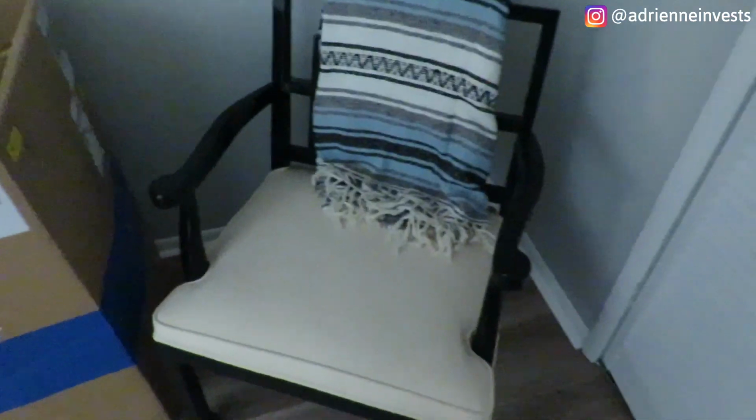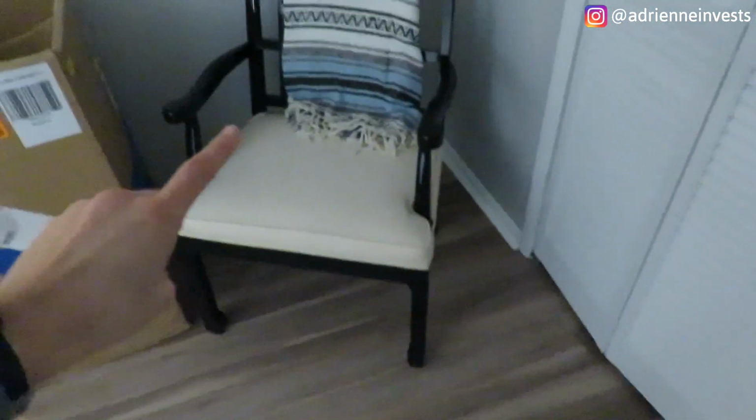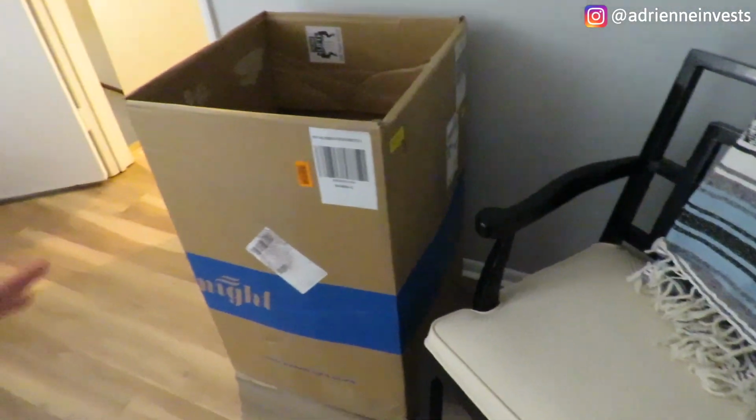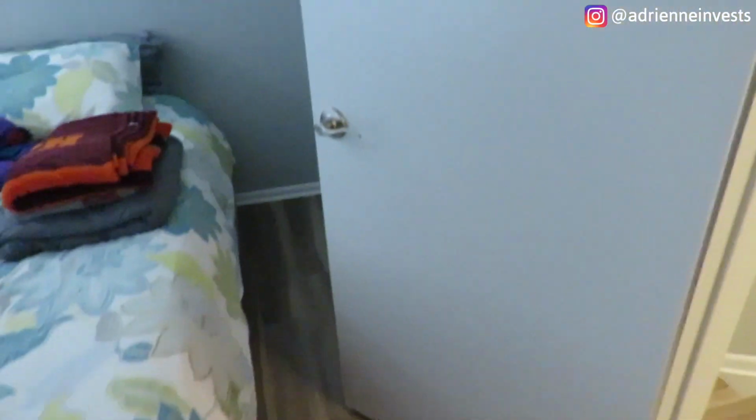Then over here, I have this chair, which honestly is from my mom. It's probably the most uncomfortable chair ever, but I will say it's very pretty. It's very Asian-esque. If you guys don't know, I'm half Asian. And then this, it's supposed to be a rug, but it's super thin. And my dad and my mom got this from Mexico a long time ago. This is a random box, and I feel bad throwing it out because I feel like it's a really nice box, but this is what my mattress came in, and I've just saved it. And that is my house.